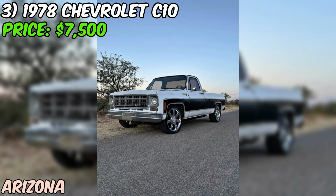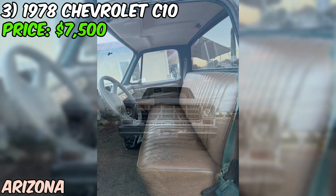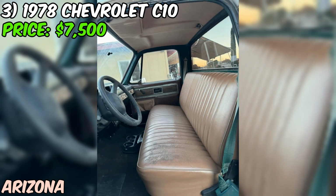Being transparent here, when someone says they only drive something around the block, that usually means there's work needed. The seller describes it as the perfect start to an LS cruiser, which suggests it's more of a project than a finished product. The motivated seller comment also hints they might be flexible on price.